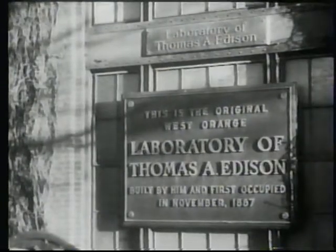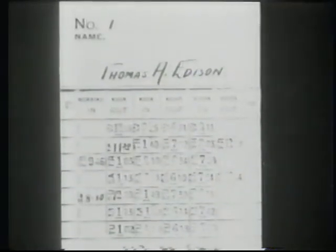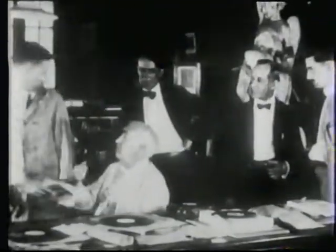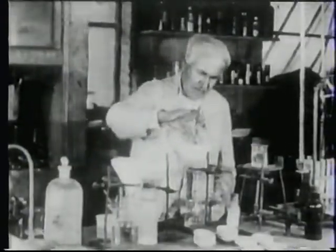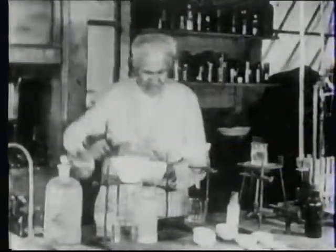Called the cradle of American industry, this laboratory was the workplace of Thomas Alva Edison, America's greatest inventing genius. Edison worked tirelessly for over 50 years, taking out 1,033 patents. A childhood accident left his hearing greatly impaired. Edison's first invention was a mechanical vote recorder in 1868. His last work was on synthetic rubber.